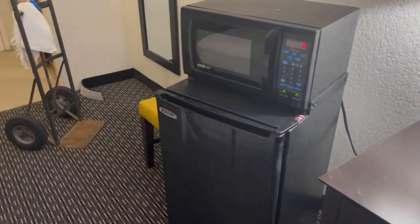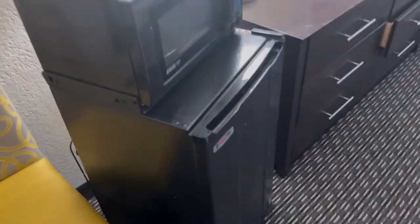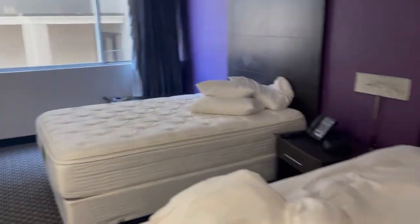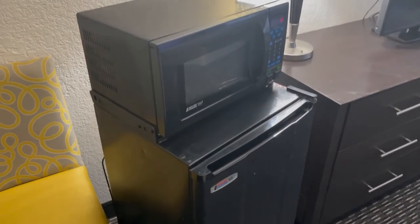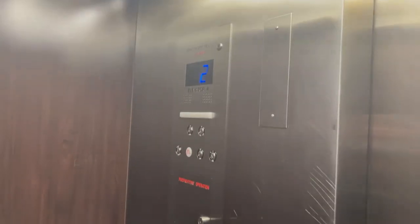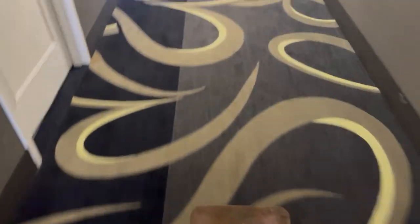All right, guys, so one of the guests wanted a microwave and a refrigerator. I don't have any in stock or brand new ones, so I gotta take it from an off-market room. This room is off market, so we're just gonna give it a nice spit shine. I got my dolly there, and we'll give it a nice spit shine and we'll take it to the guest. See you in a little bit. Way up, fourth floor, all the way up. Well, it's installed successfully.